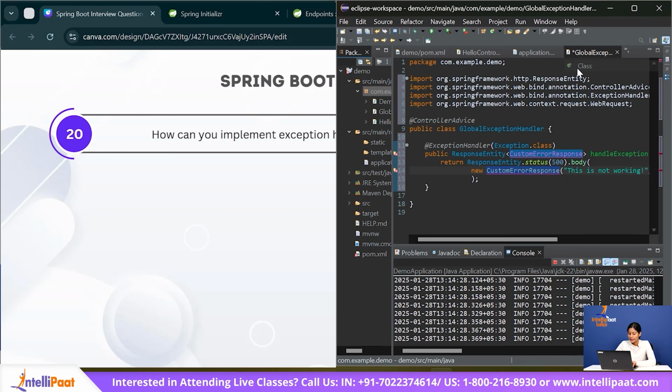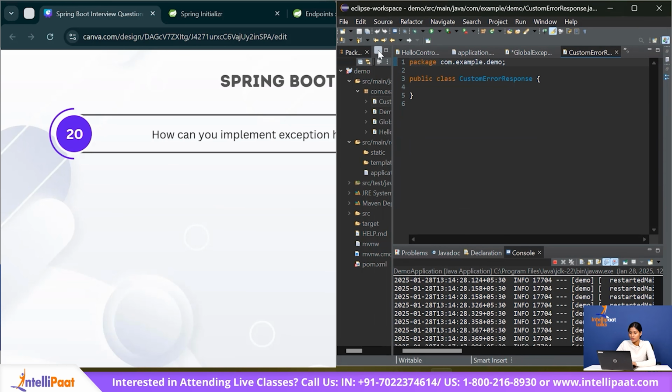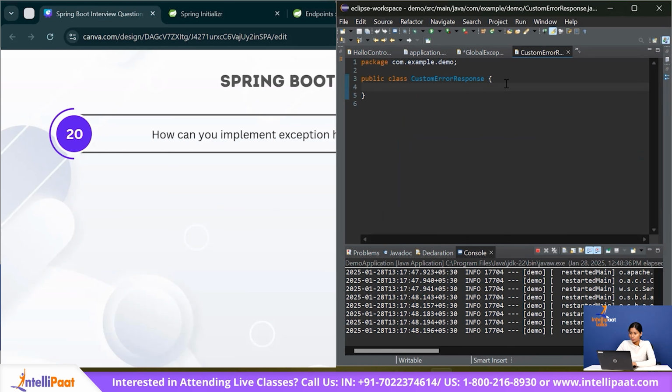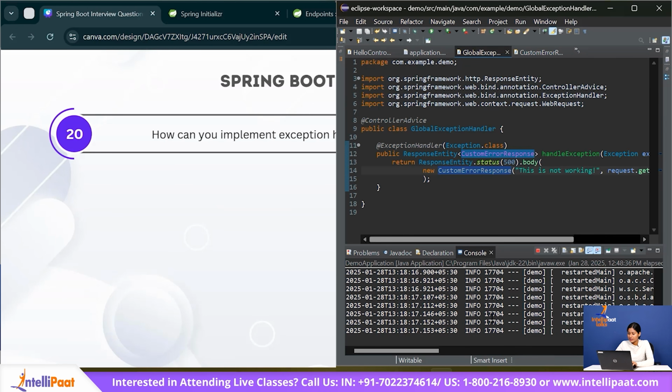New. Inside of this, we're going to show how we want our returned page to look. So this is going to be a record. I don't want all of this. Let it stay. Okay. So there's going to be a String message of whatever went wrong, the String details, and the status of what went wrong. Okay. Now I believe everything should be working.